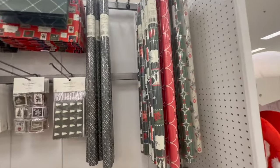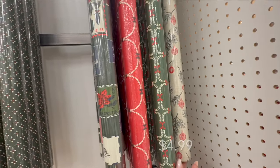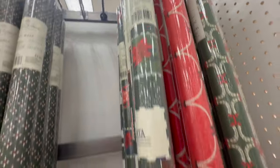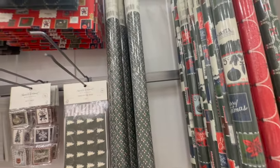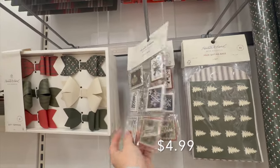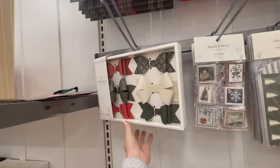Also, their wrapping this year is incredible. I would use all of these. Like, all of them would look so good with my decor. I especially like the stamp ones, and those are only $5 per roll. And they had the matching name tags, stickers over here, the pretty bows. And I just thought all of this together was so lovely. They also had the matching little bags at the top there too.